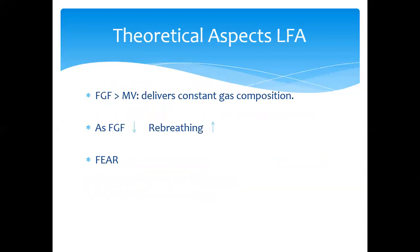So moving forward, after we have broadly classified what exactly is low flow anesthesia, to work out how we are going to do low flow anesthesia, let us try to understand some of the basic theoretical concepts of low flow anesthesia.